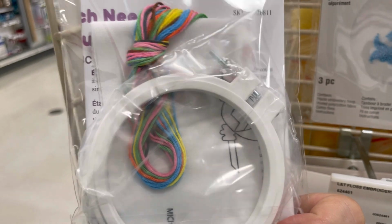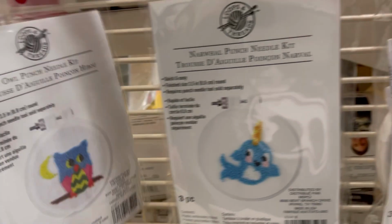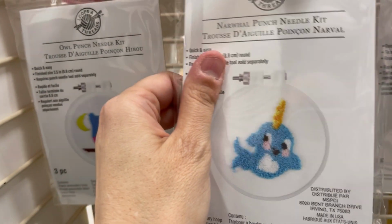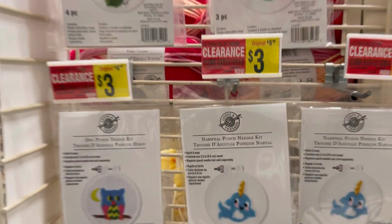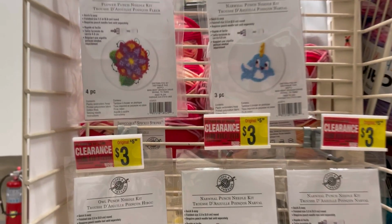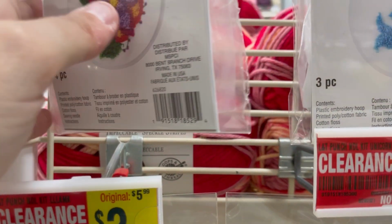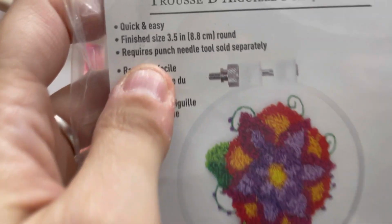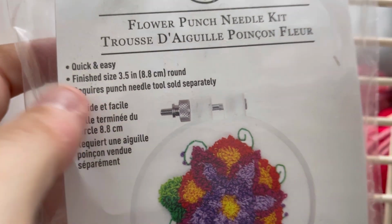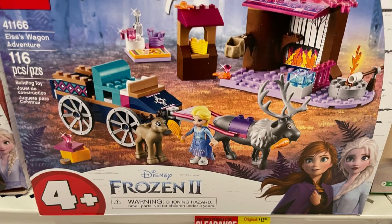Sure, I have another slow scroll of the price there. Has anybody done punch needle before? How difficult is that? These look very beginner friendly. Narwhal again. However, there's a really important point here I'd like to point out here in a second that I just noticed. And it is, they were $5.99, now they're $3, so they're half off. See here that it has the contents. Requires punch needle tools sold separately. You'd think they want to highlight that a little more.